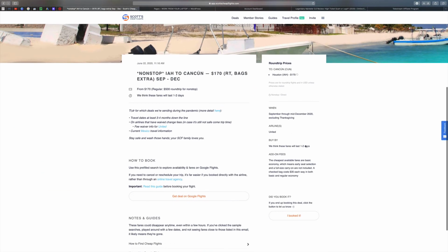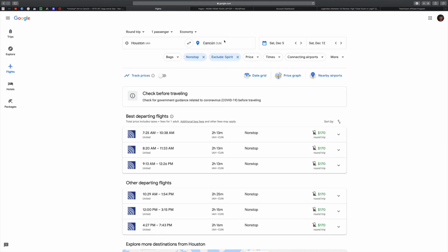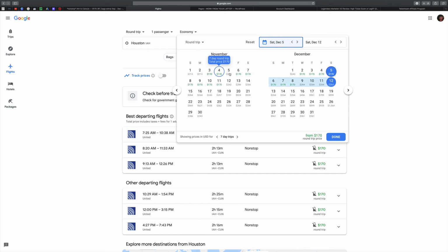Now, if I say, okay, when is this for? September through mid-December 2020. Let's check if there's availability for that same November time spot, November 2020. So I just click on Google Flights. It's already set, Houston to Cancun. Click on this calendar, and I'm going to go to November. And sure enough, right there, several 170 deals.